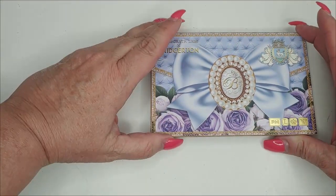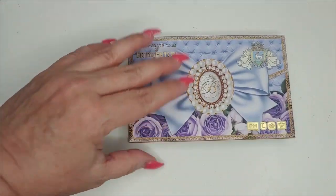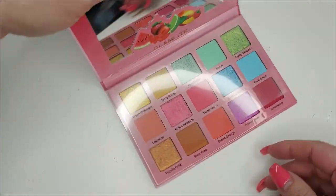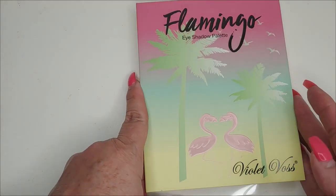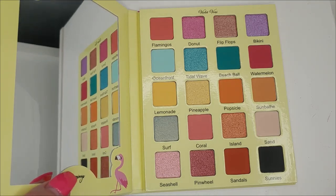I'm also keeping in the Pat McGrath Bridgerton because I have not used it yet. I'm keeping in the Glam Light Margarita palette because, again, I have not used it yet. And the last one I'm keeping in is the Violet Voss Flamingo because, again, I haven't used it yet.